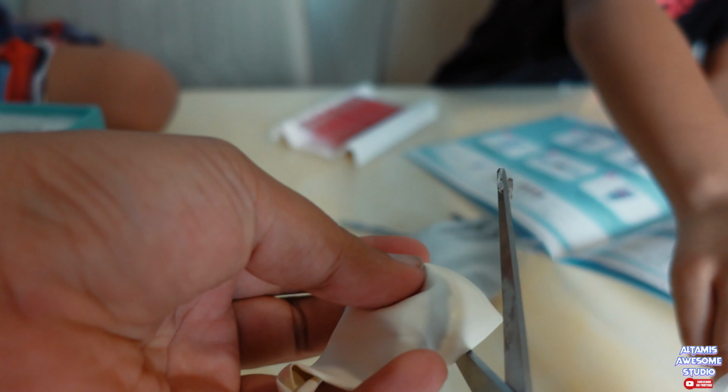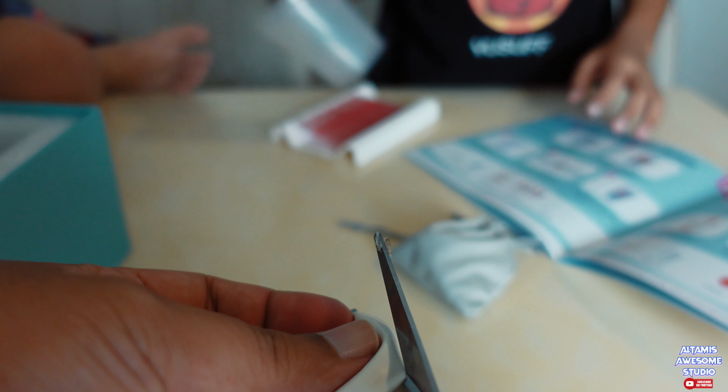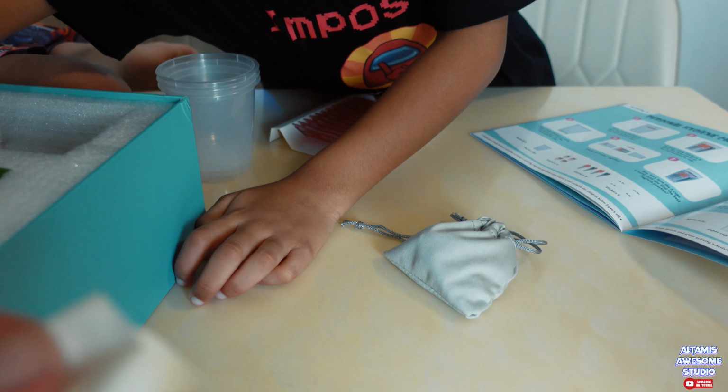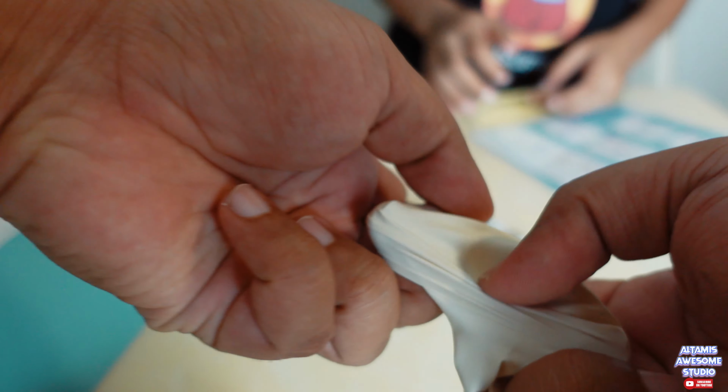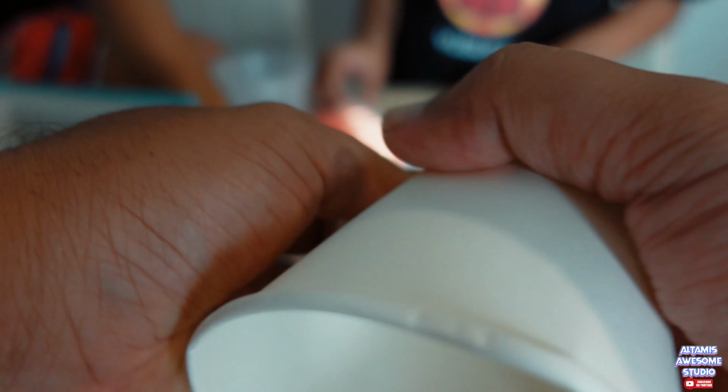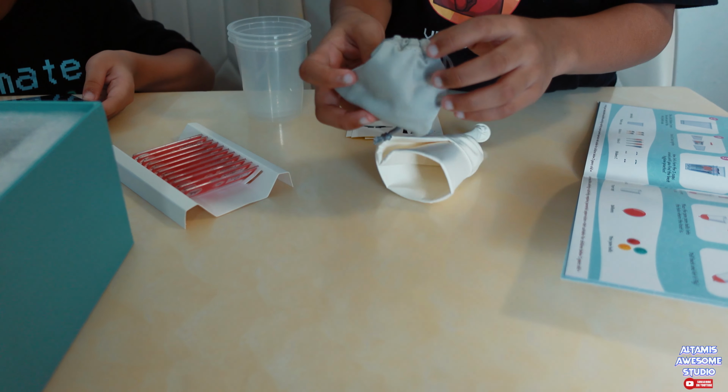Then, cut it. Cut the balloon. Where's the sticker? Oh, over here. Okay. Put this down here. Oh, and then put the pom poms. Put the pom poms in this.